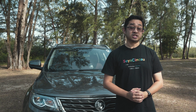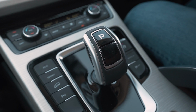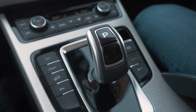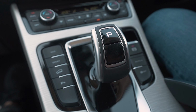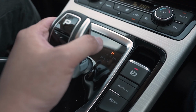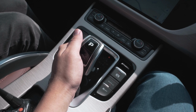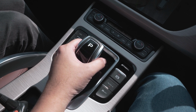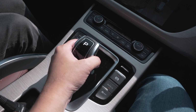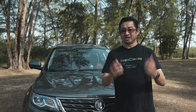The biggest mechanical change is the automatic transmission. The new model runs on a 7-speed dual-clutch transmission which replaces the current 6-speed automatic gearbox. On the inside, the gear shifter has been replaced with this joystick-looking thing which looks quite similar to what you get on BMWs. There's still no pedal shifters, but you can still change the gears manually by tilting the stick to the left.